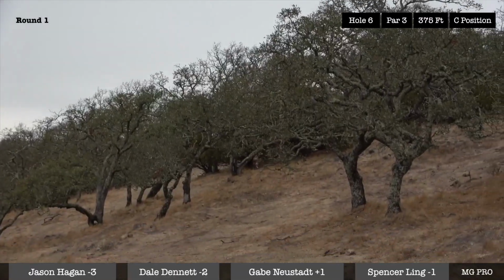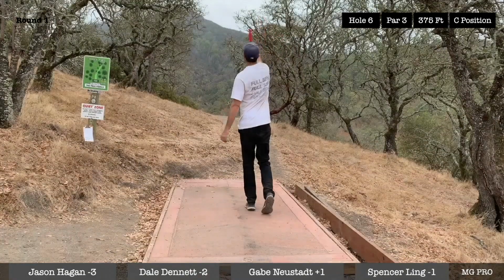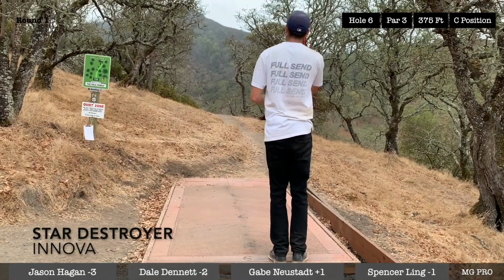Dale going with a similar line with his lefty forehand, but just leaps it out left. Pretty fortunate, actually, to get through as he did and get him to the other side.